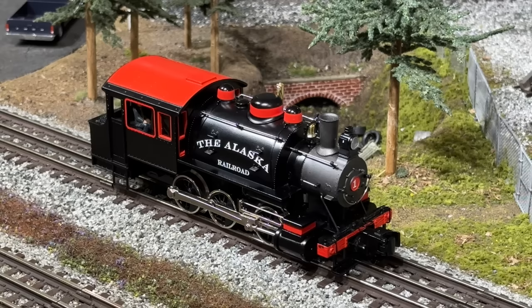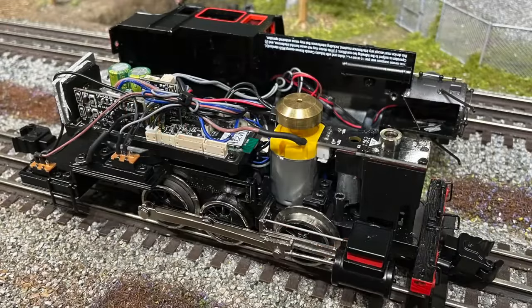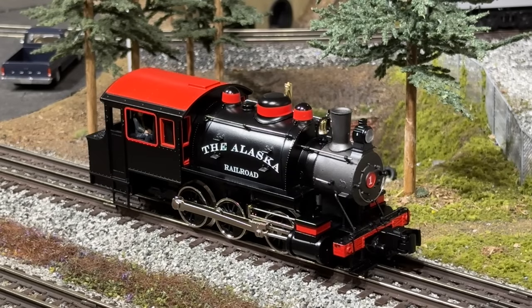Now, I know some of you might be curious as to what it looks like on the inside of one of these locomotives. I know I was curious because this thing is so darn small. So I removed the shell and this is what it looks like. As you can see, Lionel did a great job of cramming the electronics, the motor, and the smoke unit into this tiny locomotive. It looks really cool. Anyway, that's pretty much all there is to this thing. It's so small, there's really not much to show you.